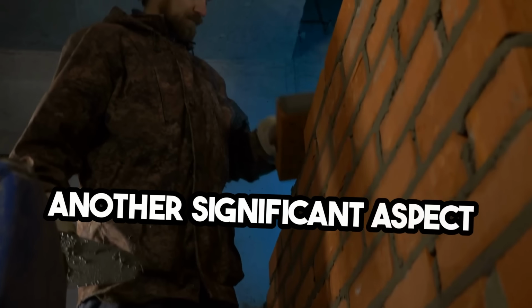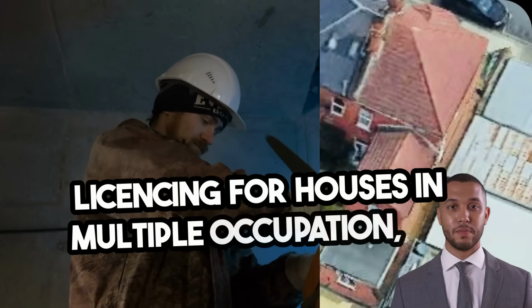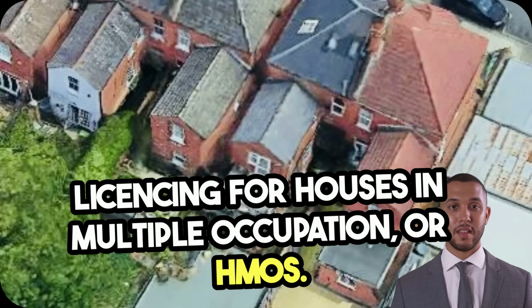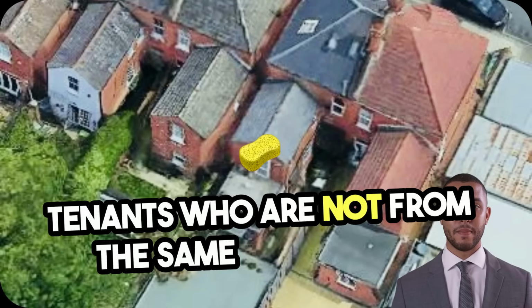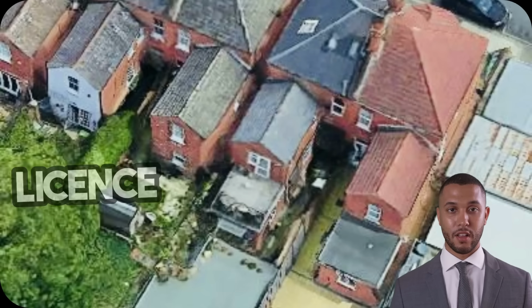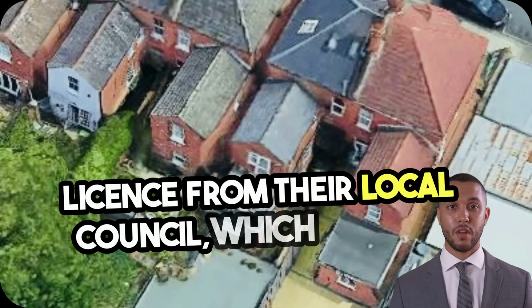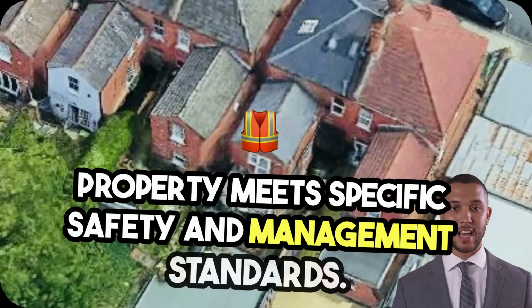Another significant aspect of the Housing Act is the licensing for houses in multiple occupation, or HMOs. These are properties rented out to 3 or more tenants who are not from the same household. The Act requires landlords of HMOs to obtain a license from their local council, which ensures that the property meets specific safety and management standards.